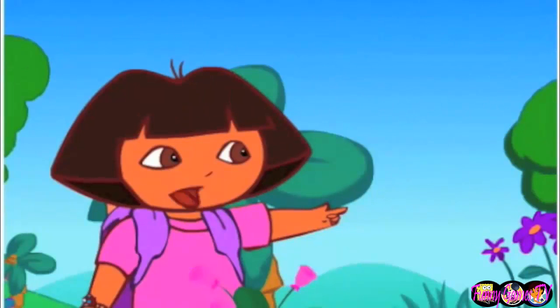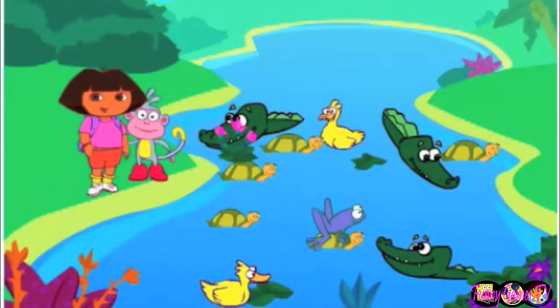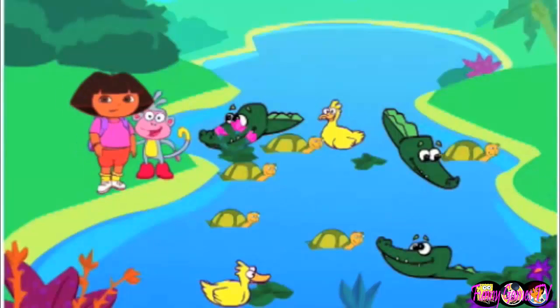Look, Boots, it's Crocodile Lake. How are we going to get across Crocodile Lake? Let's stop and think. The turtles! We can use the turtles to get across. We need to line up the turtles so we could get across. Can you find 5 turtles for us? Keep clicking turtles until you get 5 in a row.